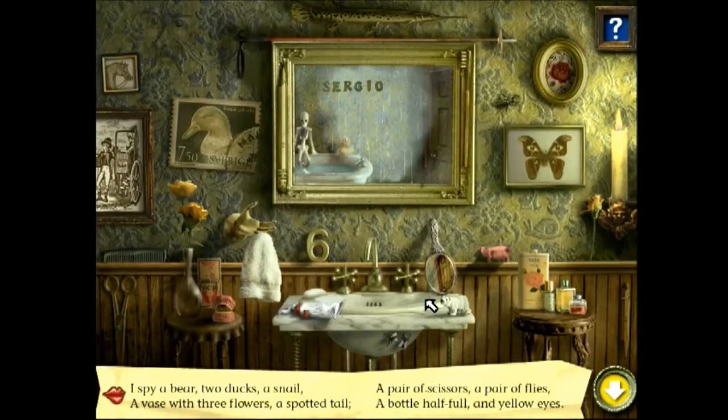I spy a bear, 2 ducks, a snail, a vase with 3 flowers, a spotted tail, a pair of scissors, a pair of flies, a bottle half full, and yellow eyes.